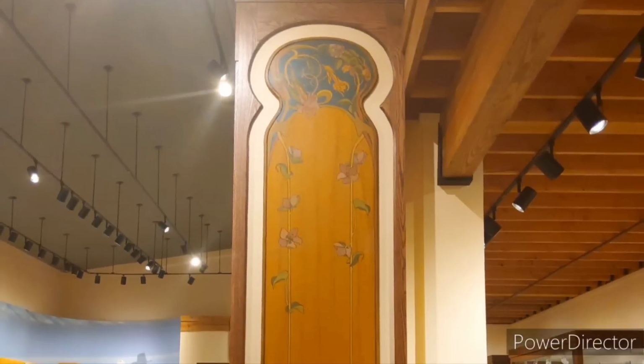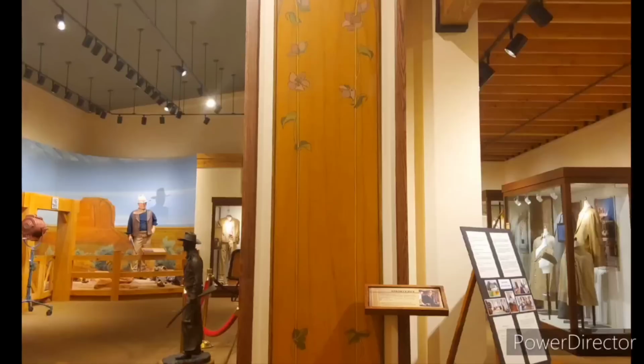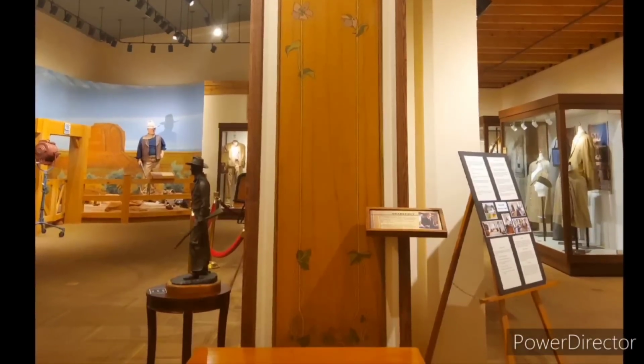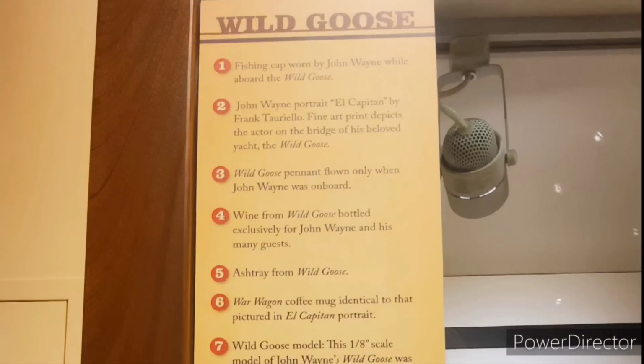These panels are from the collection of motion picture set designer Robert Boyle. The panels are prominent in the closing barroom fight, and John Wayne quite literally filmed his very last scene of his final movie in front of these actual pieces.